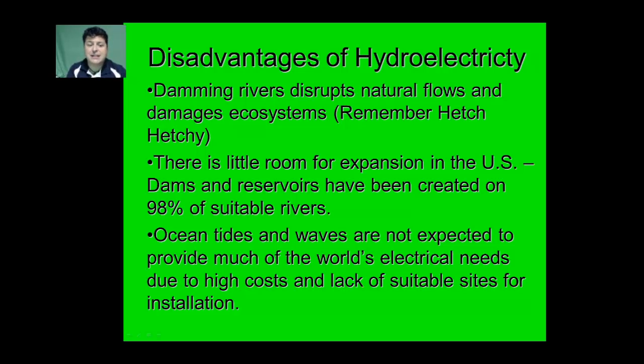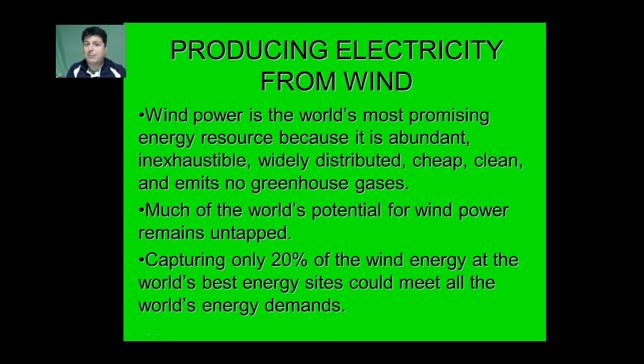Additionally, ocean tides and waves aren't expected to provide much of the world's electrical energy needs due to the high cost and the lack of suitable sites for installation. Another great potential renewable energy source is going to be wind. Wind power is actually the world's most promising energy resource because it's abundant, inexhaustible, widely distributed, cheap, clean, and emits no greenhouse gases once the turbines are installed.